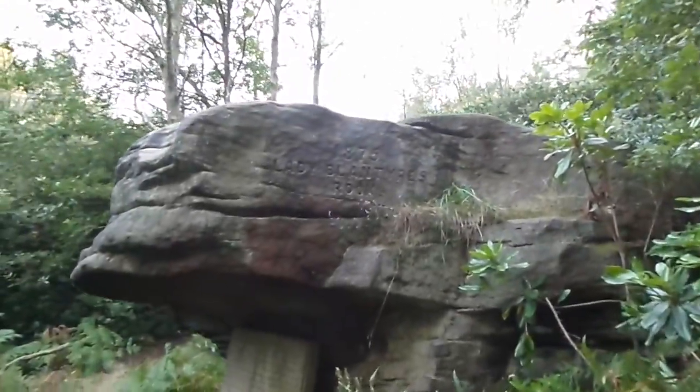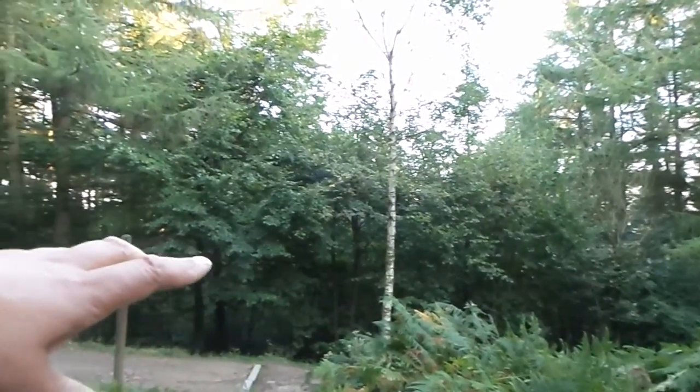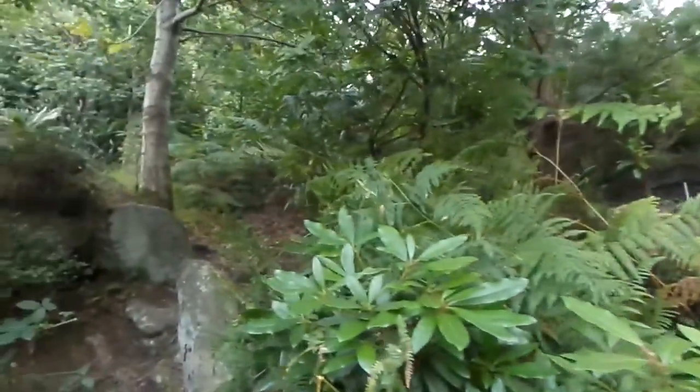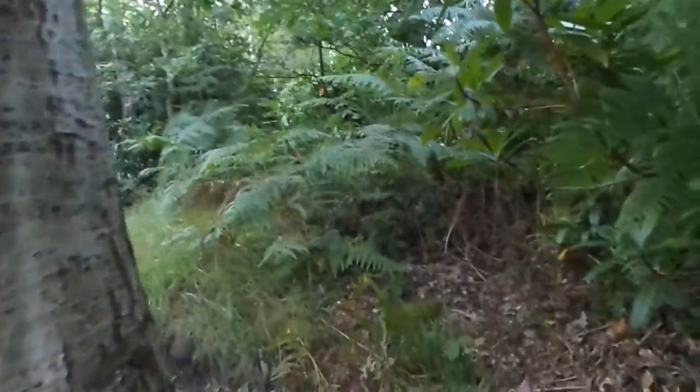She used to sit underneath it though, and it would have looked very different, I believe, in her day, because it was the view that she adored. And as you can see, there's not really a view there to admire. Let's see what we can see from the top of the rock, though. I suspect it was going to be more trees.